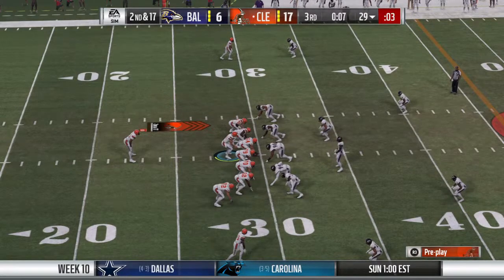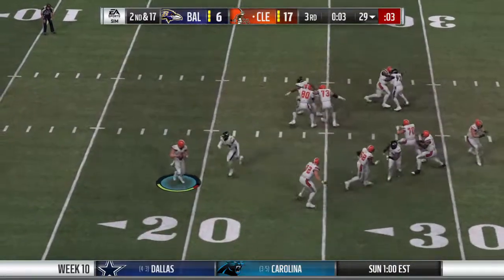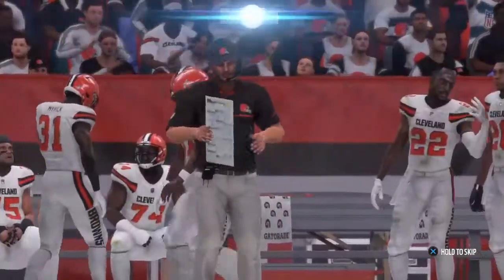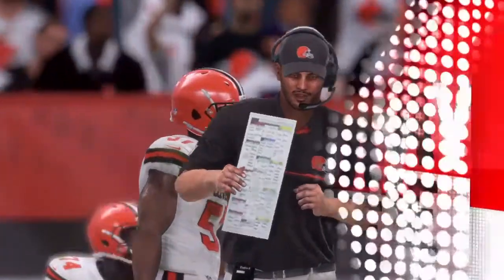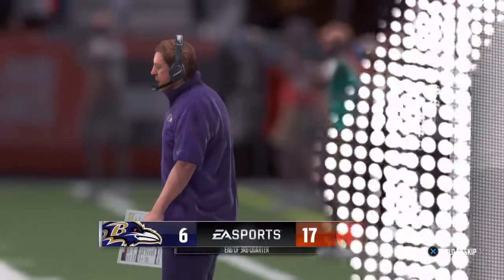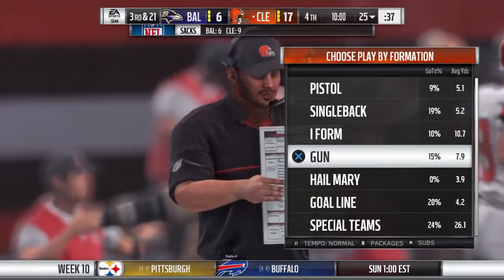Time running out here on the play clock. The play action fake. They'll look to throw. And he is going to be taken down. And that should be the final play of this third quarter. 1 quarter remains here in this Thursday night matchup. It's the Browns football, and they've got the lead here as we start quarter number 4.